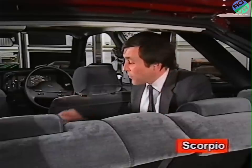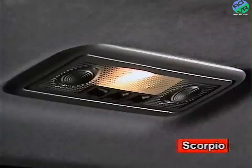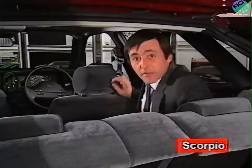What's more, there are footwell courtesy lights in the rear, and the overhead courtesy light stays on for a few seconds after the doors have been closed, a further convenience feature.